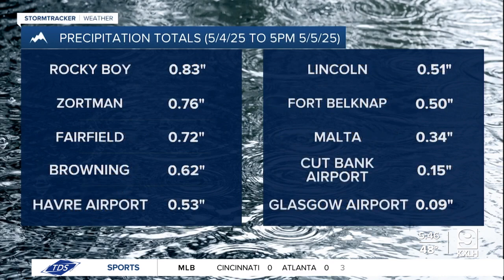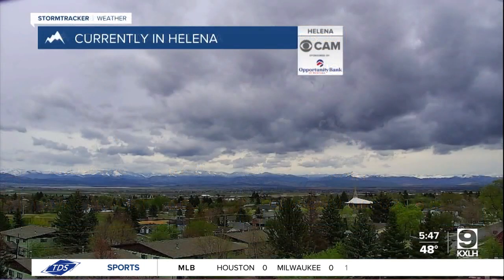And then throughout north central Montana, Rocky Boy picked up a little over 3/4 of an inch of precipitation. Fairfield received almost 3/4 of an inch of precipitation. And finally, in Lincoln, we received about a 1/2 inch of precipitation. And for some locations, including Helena and Great Falls, we received more precipitation over the past 24 hours than we have received over the past couple of months.